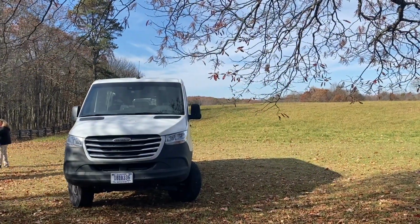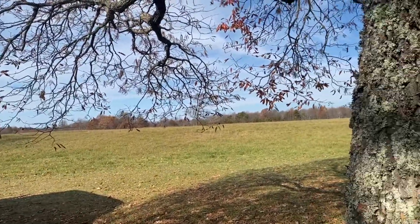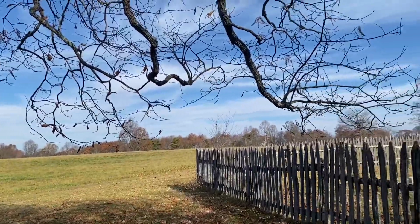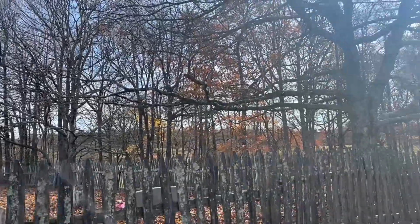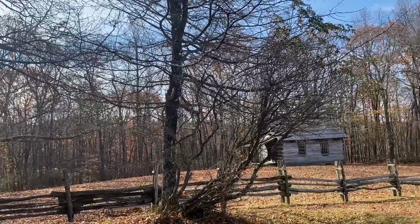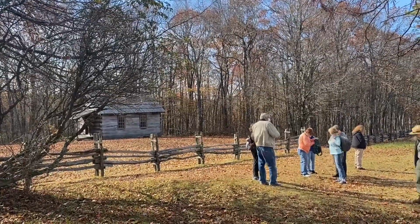So the Park Service takes us up to the top here, and you saw some of the crazy road that we took to get up here to the Hensley settlement, and I'll show a little bit more of the road going down. It's pretty precarious. Up here at the top, it's just so beautiful. Up at the top of the mountain, doing a tour of the Hensley settlement.